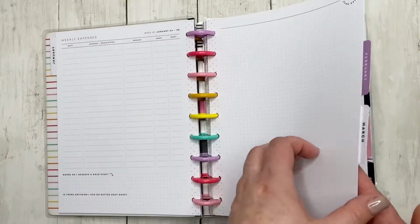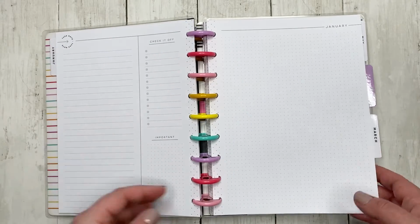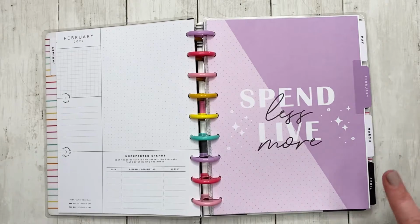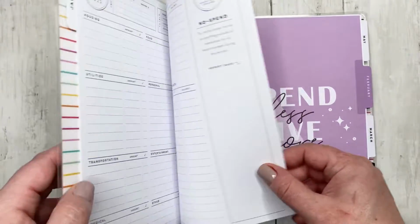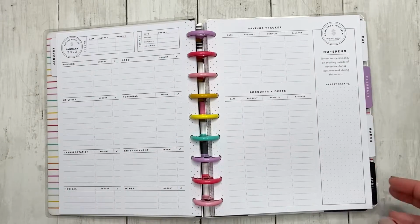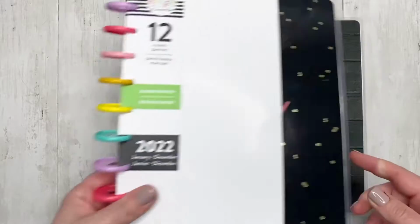And then at the very end, you have pages for notes, check-offs, more notes, and then it goes into the next month. So yeah, I really like this. It allows me to keep a written overview of my budget. So this will be going into my home Franken planner.